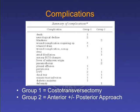Now you will note the concern I mentioned previously: there were two patients who had a neurological decline. One of them was permanent and one of them was temporary, in the costotransversectomy group versus none in this group. And the cohort is really too small for that to be statistically significant, but it does, I think, highlight at least the possibility that this is something that one needs to be concerned about. And I think theoretically and logically, you would think that's the case just because of the way the procedure is.